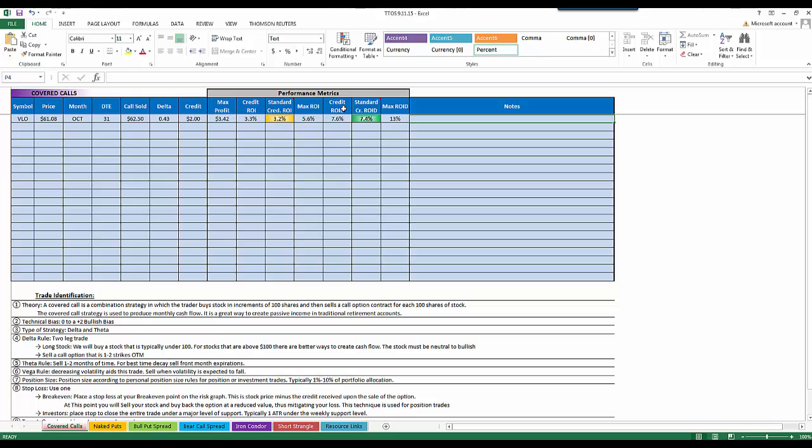Now, your credit ROID. ROID is an indicator that I personally created. ROID stands for return on investment divided by delta. The ROI simply takes into account what you sold, your credit divided by your investment on the stock price. This takes into account the delta you sold as well, because not every credit is created equal. Not every ROI is created equal. It depends on the delta you really sell. And this is a 7.6%.